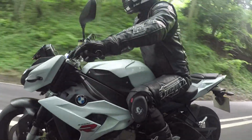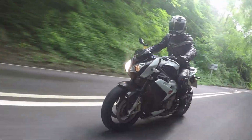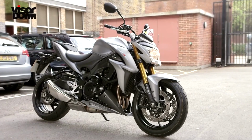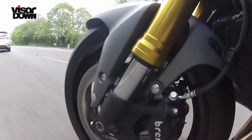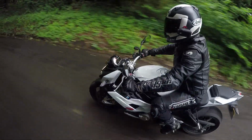But that's not even the most impressive thing about the S1000R. What's really impressive is how controllable that aggression is. Suzuki's GSX-S 1000 has a jerky on-off throttle response. It's a pain in the arse, and when I said that in my review of it, some of you said I was just a bit scared of it. I might be, but this BMW is the proof that aggressive torque is not the same as on-off torque.